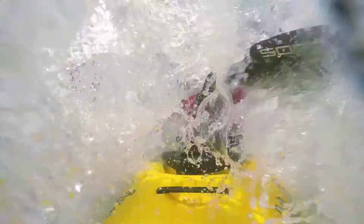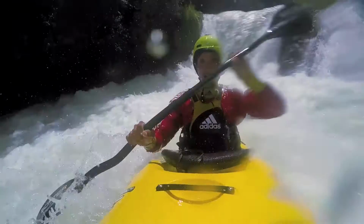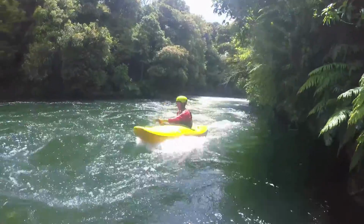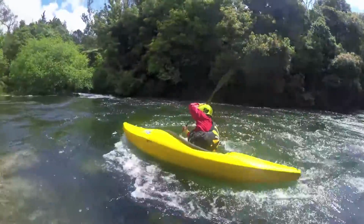It's something that I really enjoy, sitting in my kayak, and when I look down, it's mine, and I'm just like, woo, yeah! It just makes my day when I sit in that boat.